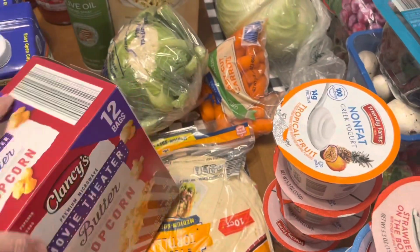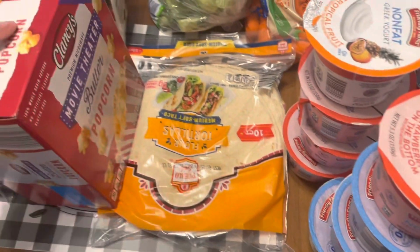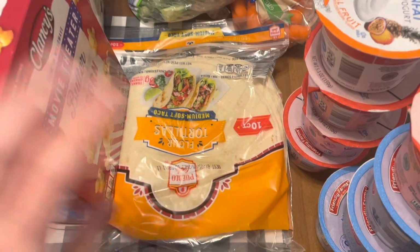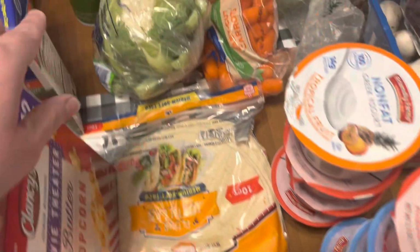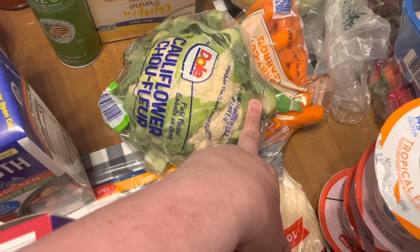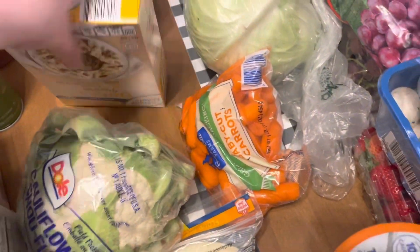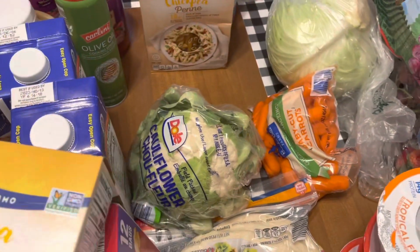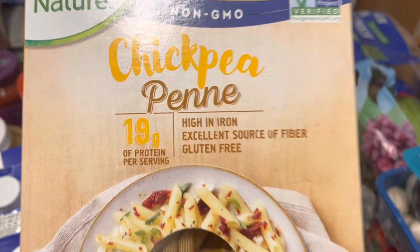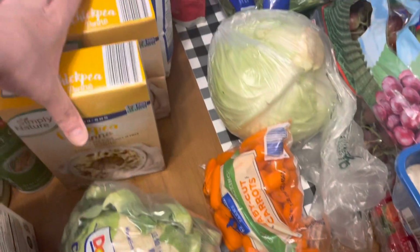I got my husband some popcorn. I don't eat popcorn unless it's like caramel corn or something. Sometimes I will, but most generally I don't eat popcorn because I don't like it. Some flour tortillas. I got some, what are you? Cauliflower. Yes, cauliflower. Some olive oil spray. I seen this in a TikTok video, and I am very curious. I have been told that it is delicious. It's the new chickpea pasta. This is the penne. And so I'm going to give that a whirl. I bought 2 of them.